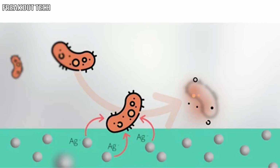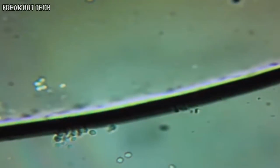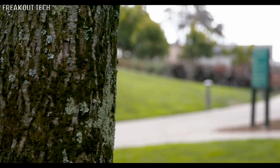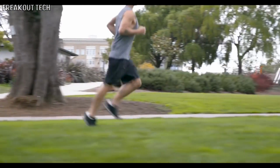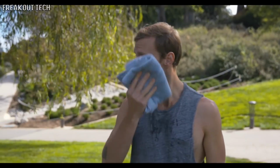This works because silver naturally carries a positive charge. Upon contact with bacteria, silver strips an electron from the bacteria's membrane, preventing its reproduction and destroying it. But what about other non-bacterial contaminants that can be harmful to your skin and your health? Well, if you're like me, you'll do anything to stop from getting sick.